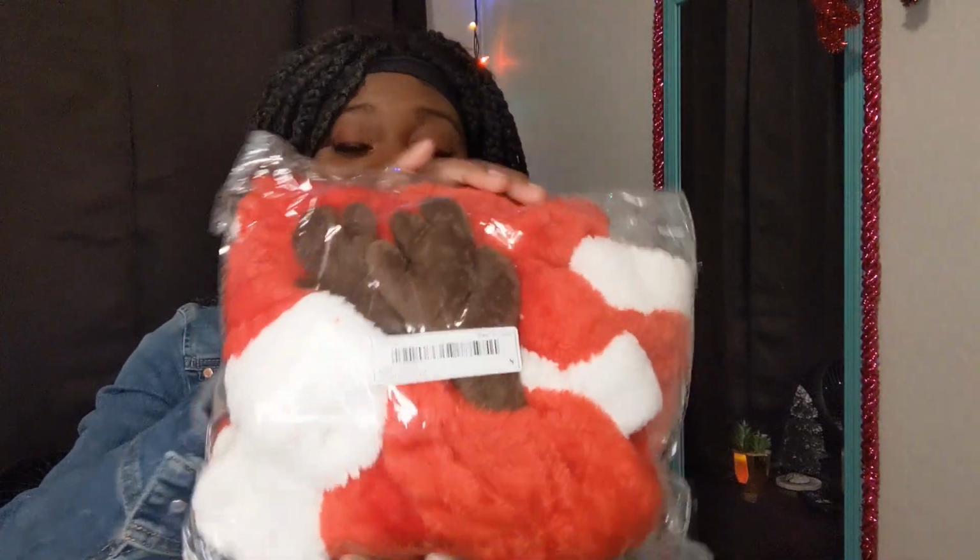So, yeah, I got this outfit for her. And it was a small. It didn't have any extra small. And it looks big, but we're not gonna try that on. No.